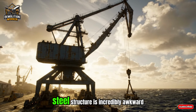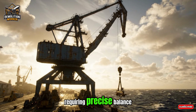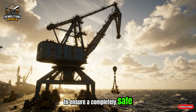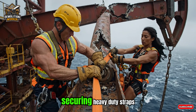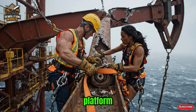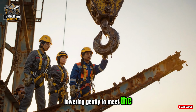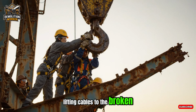This long steel structure is incredibly awkward to handle, requiring precise balance and multiple attachment points to ensure a completely safe transfer. Riggers climb high onto the damaged arm, securing heavy-duty straps while fighting against the constant swaying motion of the offshore platform. The giant hook returns, lowering gently to meet the brave riggers who quickly attach the thick lifting cables to the broken arm.